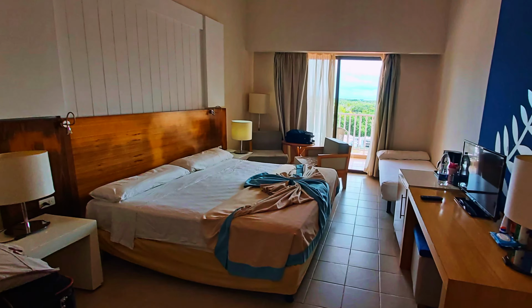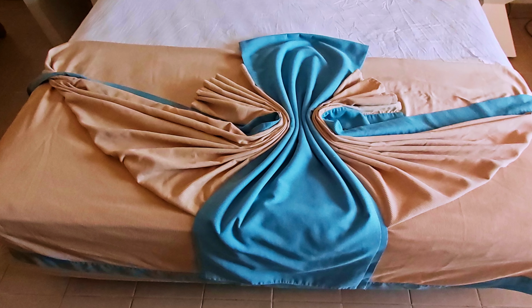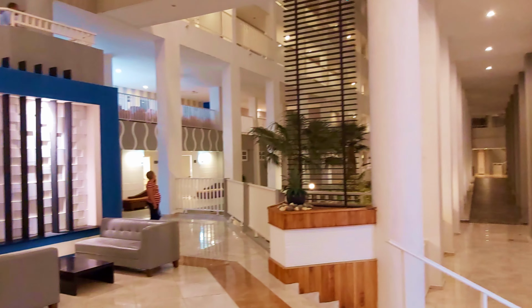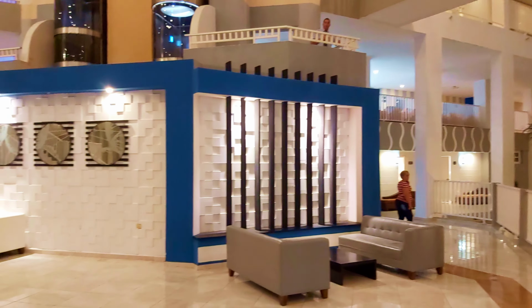Our hotel room was a standard garden view one, fairly large with good air conditioning and comfortable beds. It is Cuba. The furnishings did show some wear, and linens were only changed weekly, but we were quite happy with it overall.